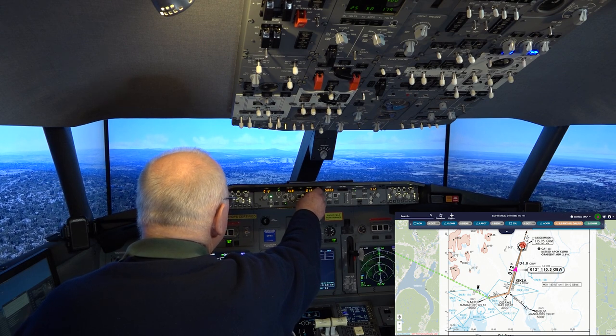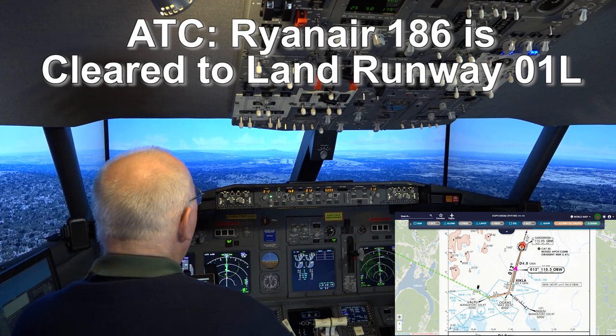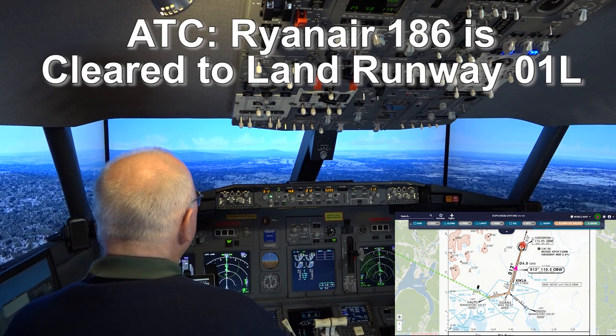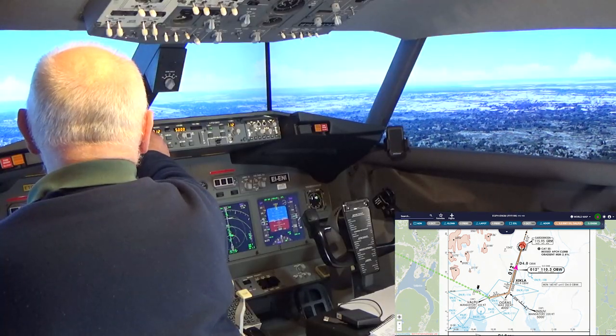Checking this. Runway 1 left, clear to land. Clear to land, runway 1 left, Ryanair 186. We are clear to land.